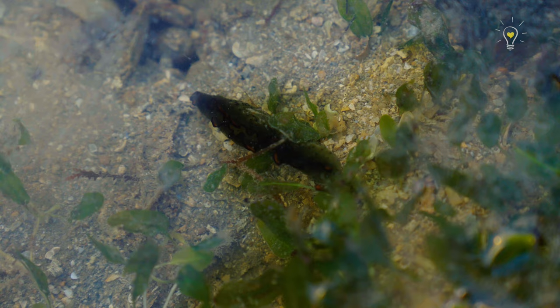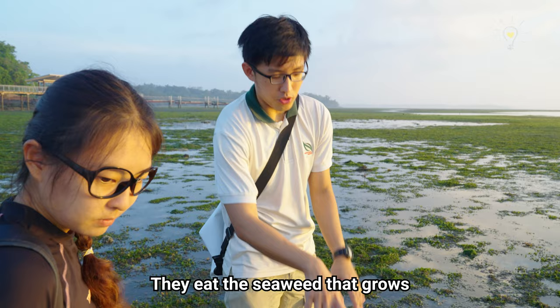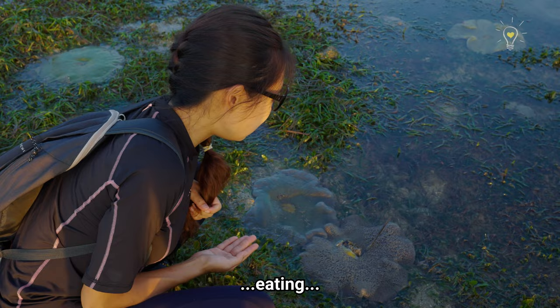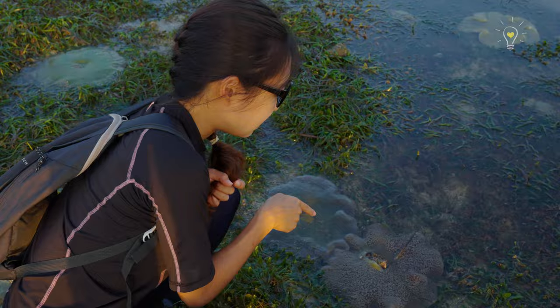This is the seagrass meadow, and it looks very rich, as though there's a lot of food, but actually most animals here don't eat the seagrass itself. They eat the seaweed that grows amongst or on the seagrass leaves. You know what eats seagrass? The sea cow. Moo! The carpet anemone is eating a horseshoe crab, fully engulfing it already. Yeah. So they have a mouth in the middle, and this is my first time seeing a horseshoe crab, which is really crazy. He's so cute. He's a tiny sea urchin.